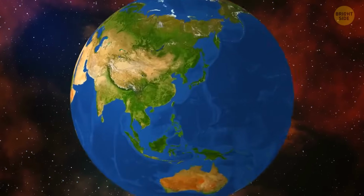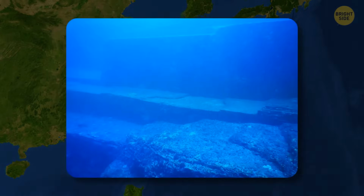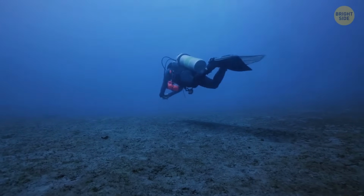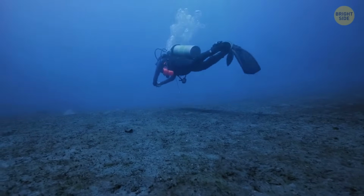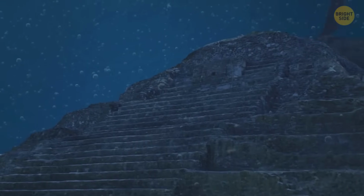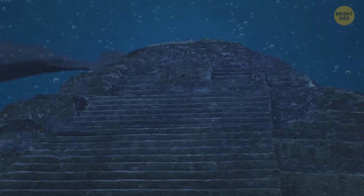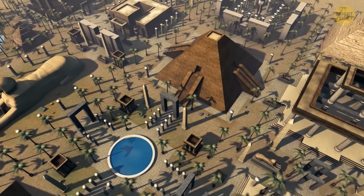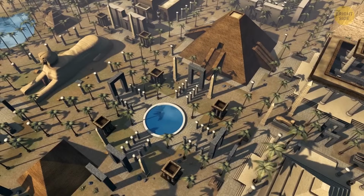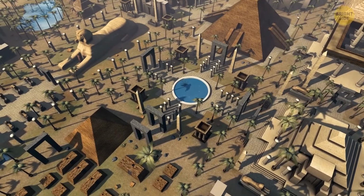Off the southern tip of Japan, and 75 miles from Taiwan, lies the Yonaguni Formation. A local diver first noticed these formations in 1986 while searching for new dive sites to take tourists. Seeing the large steps that resembled a pyramid, he thought he discovered an underwater city. Some archaeologists believe that the structures could have been signs of a fabled Pacific civilization, like Atlantis, that vanished beneath the waves thousands of years ago.